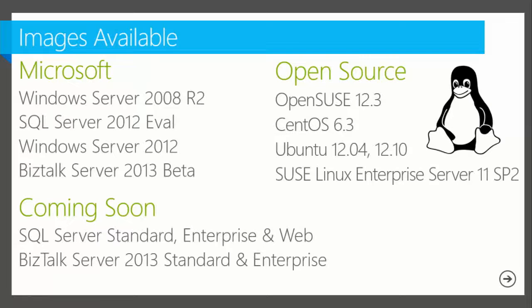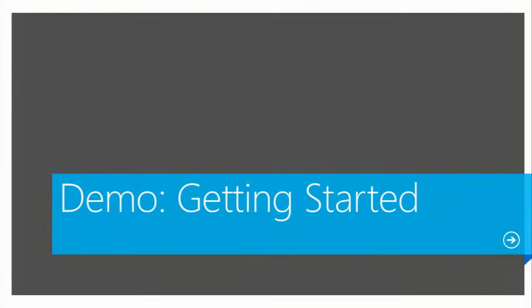In addition to that, we'll bring a set of pay-per-hour instances, SQL Server, Standard Enterprise, and Web, as well as BizTalk Server, Standard Enterprise, will be in the platform to run production workloads, depending on what you want to do. And we'll also talk about how you can bring that software or other software to Windows Azure to run there. So with that, the best way to really get into this is to just look at a few examples. So let's flip over to the demo.